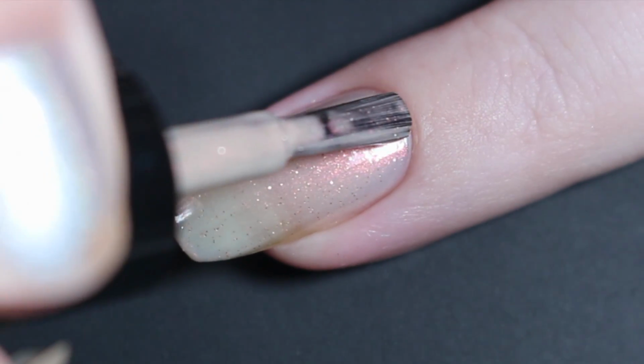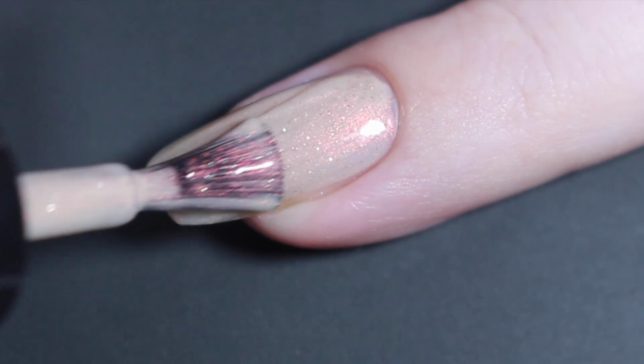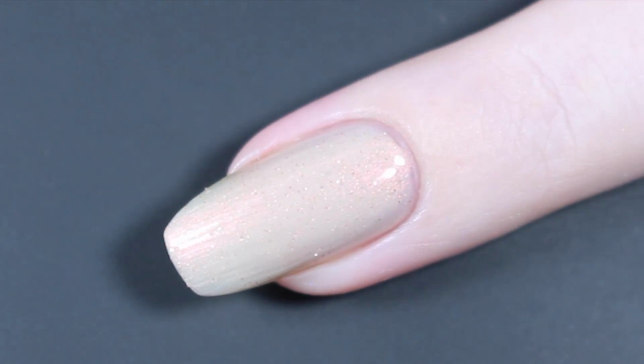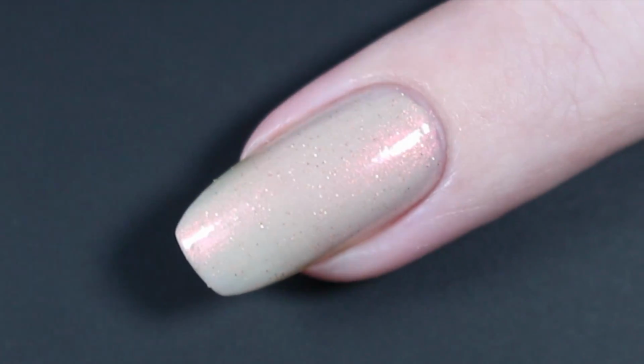So here is the second coat. You can see this already has a pretty strong red shimmer there. This second coat does build it up almost completely opaque. It was really close for me. I feel like if you have a little bit less of an obvious nail line, like a lot of length, you could totally get away with two coats. I will let this dry and come back in and show you what a third looks like.